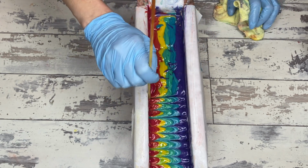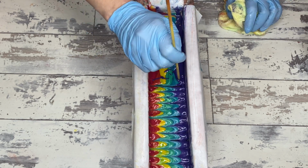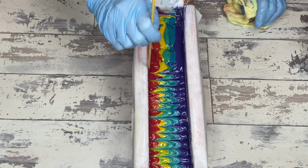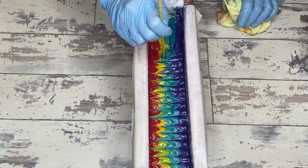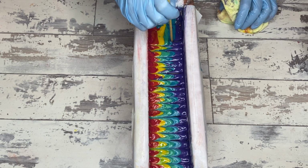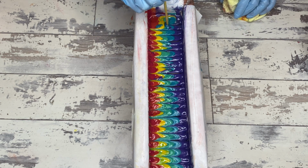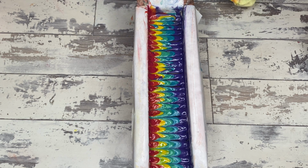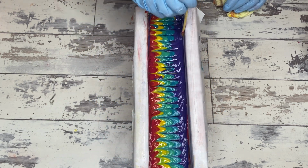Now, I don't know if you've ever heard of a peacock swirl, but a peacock swirl is essentially this cool tool that you can use that has nails, and you can just drag it down the entirety of the mold and do exactly what I'm doing here in one fell swoop. But this is just as easy. So that's what I have done here.